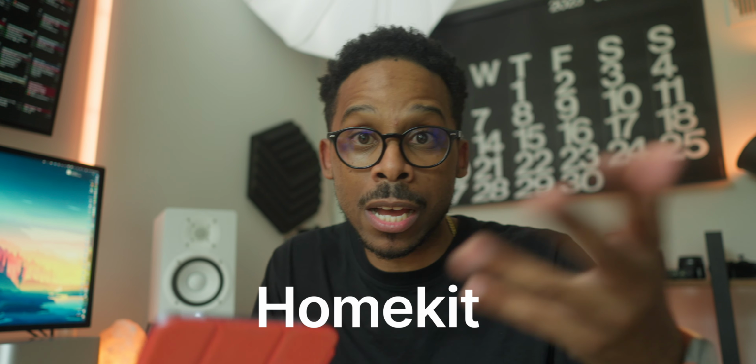So as you can see, that studio light is off. Tap of a button, it's back on. That's HomeKit, baby. And this is the perfect hub. If you got a security system that's HomeKit compatible, cameras, you know what I mean, locks, they got so many different things you can control, and this can be your hub. It extends further than that.